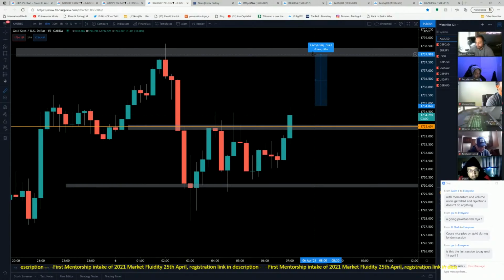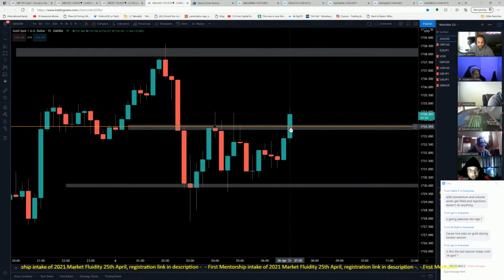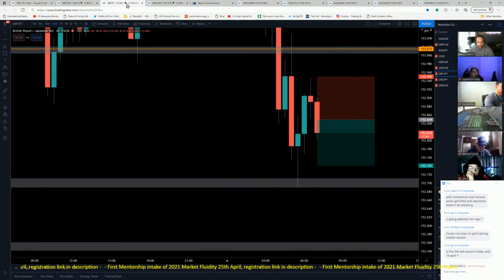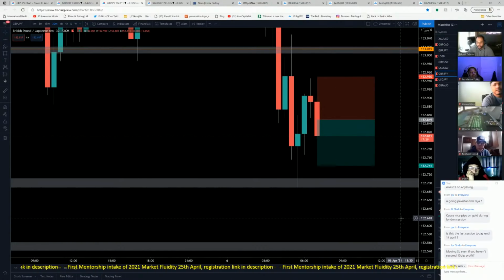That could very well happen, because we're breaking above this area, we're breaking above consolidation. So we should continue moving bullish on gold. Oh wow, nice. Look at pound yen over here. Moving stop loss even if you haven't secured 10 pip profit.